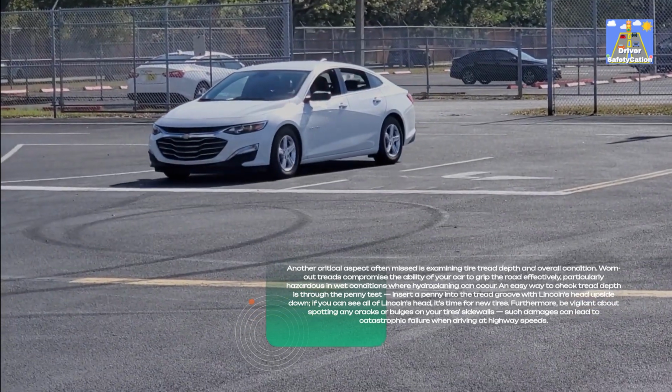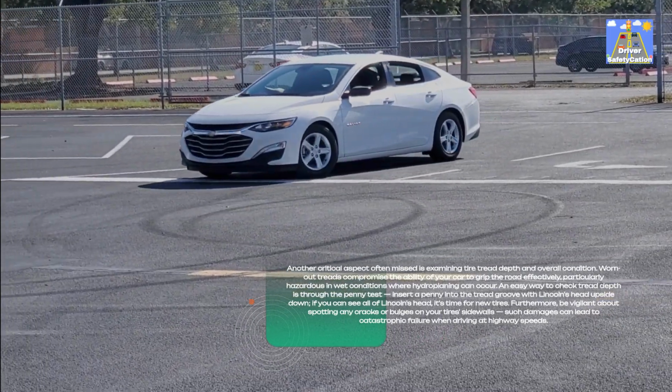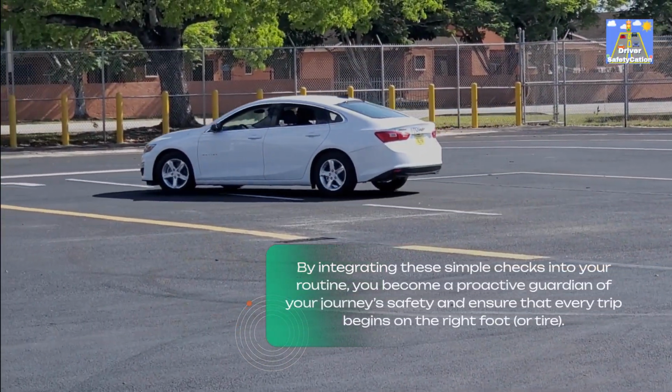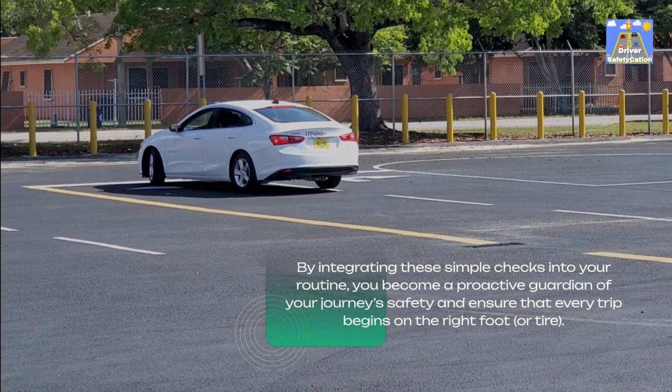Furthermore, be vigilant about spotting any cracks or bulges on your tire's sidewalls. Such damages can lead to catastrophic failure when driving at highway speeds. By integrating these simple checks into your routine, you become a proactive guardian of your journey's safety and ensure that every trip begins on the right foot, or tire.